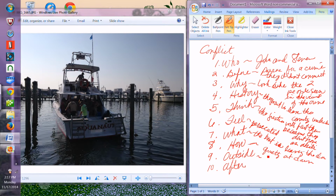What's happening outside of the picture? Let's say police are... what could they be doing? The police could be in pursuit. They could be checking other boats. How about they are checking out other suspects?